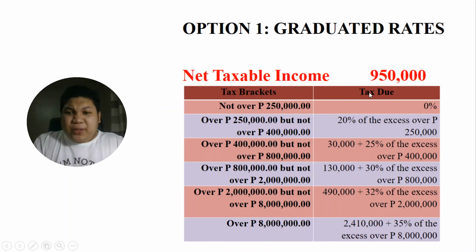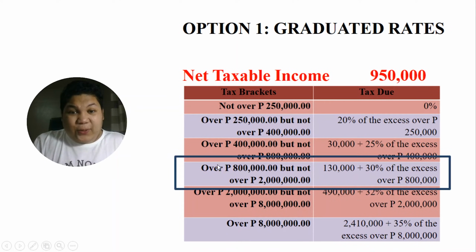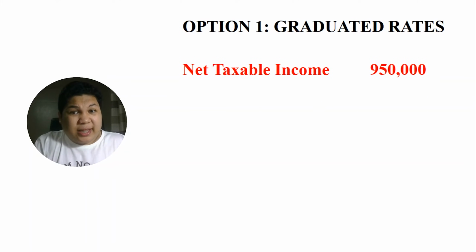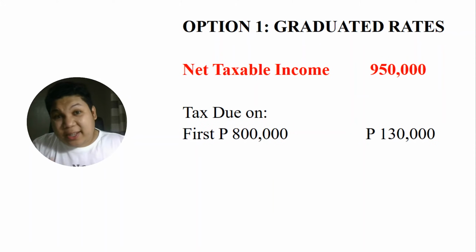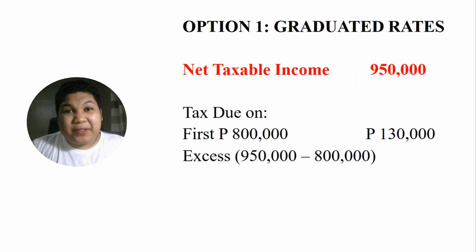Okay? And so on. So, we see that Juan's net taxable income is 950,000. Therefore, he is in this bracket: over 800 but not over 2 million. The tax is 130,000 plus 30% of the excess over 800. So, we'll show how to solve the tax. Again, this is Juan's net taxable income. His tax due for the first 800,000 is 130,000 pesos. Then, we have an excess of 150,000 pesos.